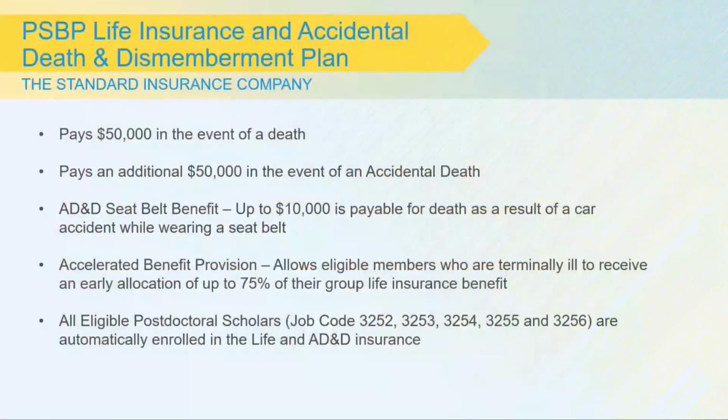Life and AD&D insurance. All eligible postdocs are enrolled in the Life and AD&D program automatically. You do not need to enroll in this. And what this is, should you pass away, your beneficiary will be awarded $50,000. And if you pass away due to an accident, it would be an additional $50,000.